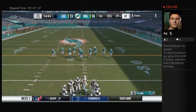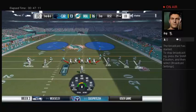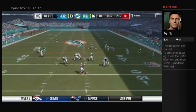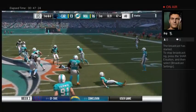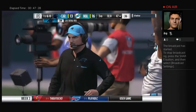So the offense dealing with a 3rd and 6. They come out 5 wide, 3 of them to the right side. From the gun on 3rd down, Newton. And some room to roam now. And he'll slide down to avoid the tackle. 18 yards there and a 1st down.